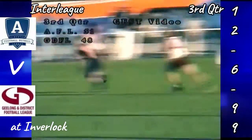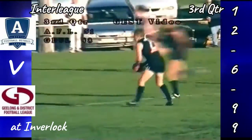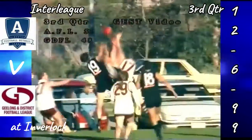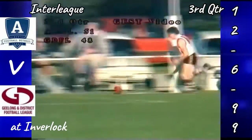Gets it on the left foot, but only as far there in the centre as Simons. Simons gets the ball to centre half forward to Chris Harris, and he's taken the mark 60 metres from goal. Here goes Goldwoods, drives the ball to the pocket. Oh, that's the big fella. That was Garnham on that occasion, flew from behind.